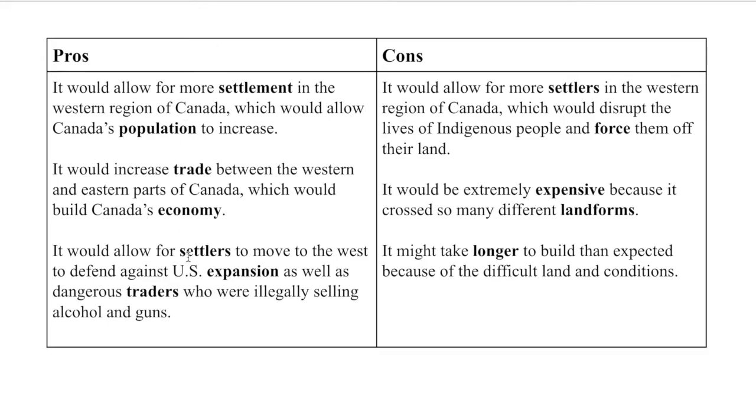And the other reason people would like it is it would allow these settlers to move west to defend against US expansion, because the US held this idea that they were going to move up and take up the entire prairie, and that they were going to control North America. But if we put Canadians there, then they can't really do that as well. And the US also had a bunch of dangerous kind of traders, so people doing fur trading, but no longer were they selling fur trades for useful goods. They were illegally selling alcohol and guns, which were really causing a lot of chaos in the prairie.